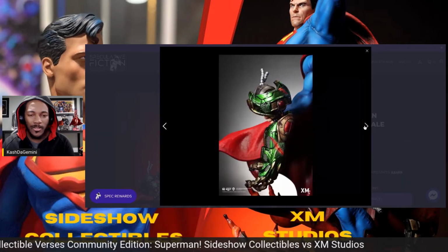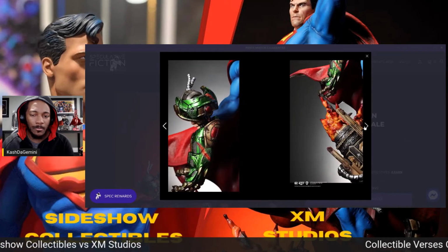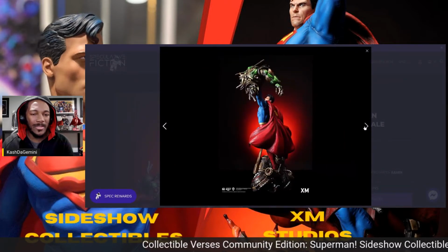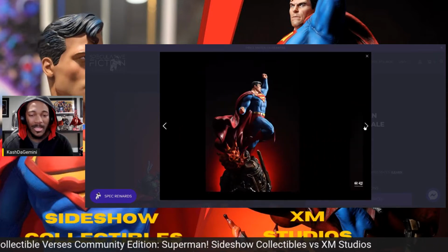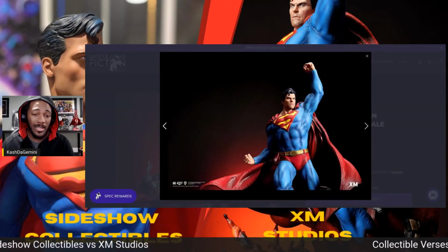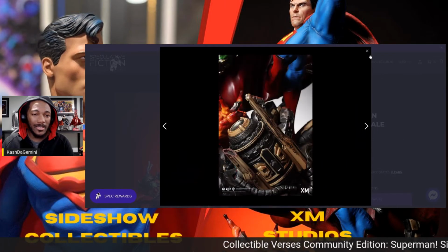Obviously you got version A, version B. Version A is just Superman by himself. Version B is him holding the parademon in basically both hands. It just doesn't scream Superman to me on the base or even Justice League, in my personal opinion. I don't actually care for the pose either. I've never seen Superman in this pose in any animation or any film that I've watched. So for me, it just doesn't stick out.